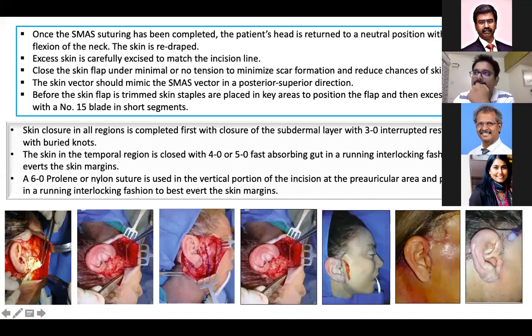Whereas in Indian skin, sometimes you may see, especially on the Fitzpatrick scale of skin, for types 1, 2, and 3, you will not see much of a scar, whereas for 4, 5, 6, you will see a small line. That's why when you make an incision, you go a little bit inside the tragus and then come out so that the scar is hidden inside.